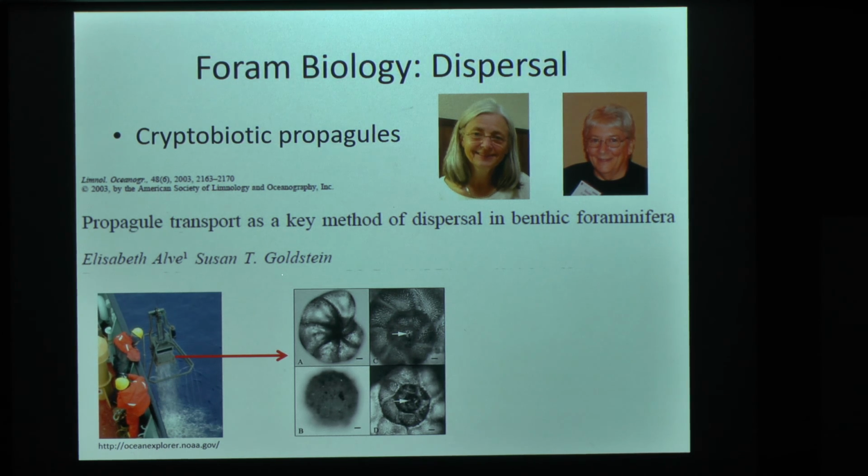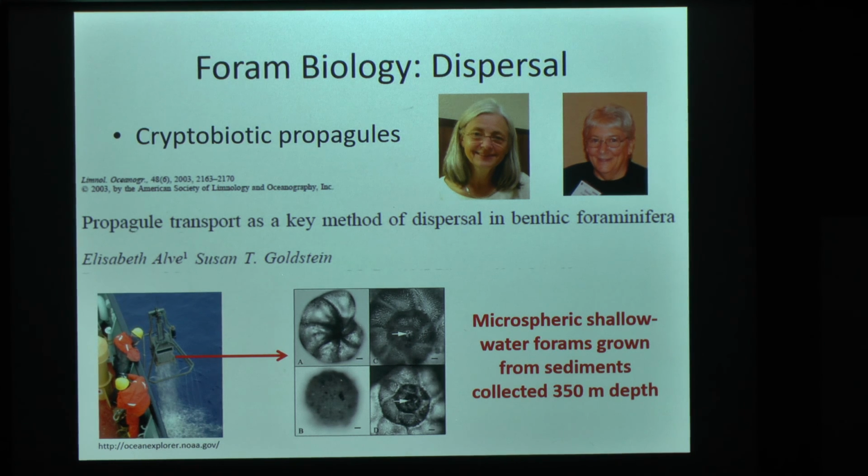The 5 or 10 people who'd worked on biology of forams had never seen gamete fallout. And Elizabeth had this brainstorm of taking samples from deep water and raising them in different environmental conditions, and darned if she didn't grow microspheric or sexually produced individuals.